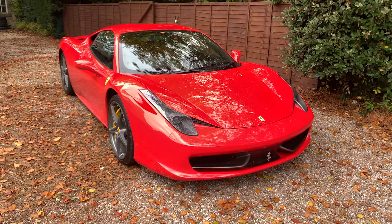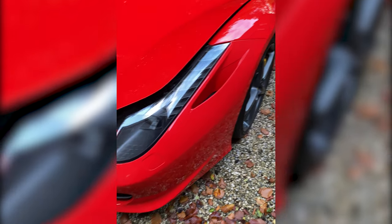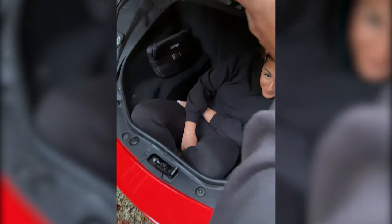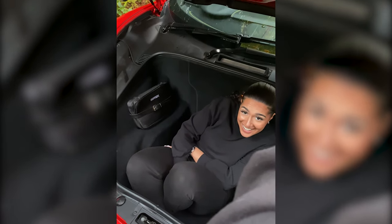Well, yeah, I'm going to go on a drive, get it washed, do some jobs. So I will get back to you when I'm in the car. Perfect.